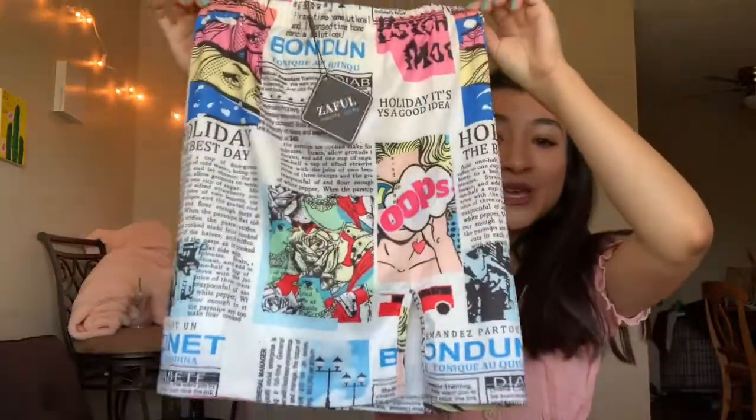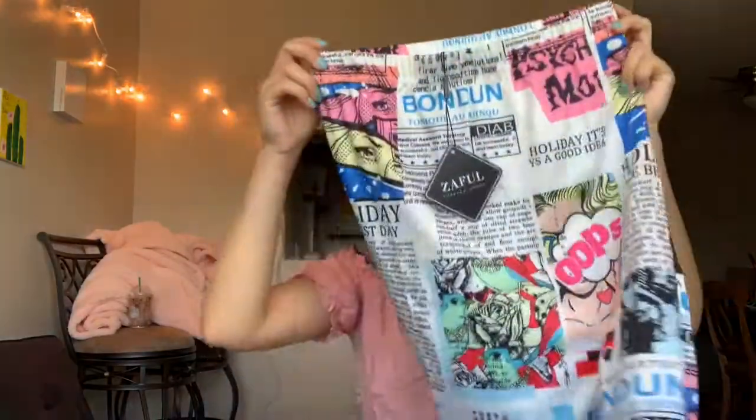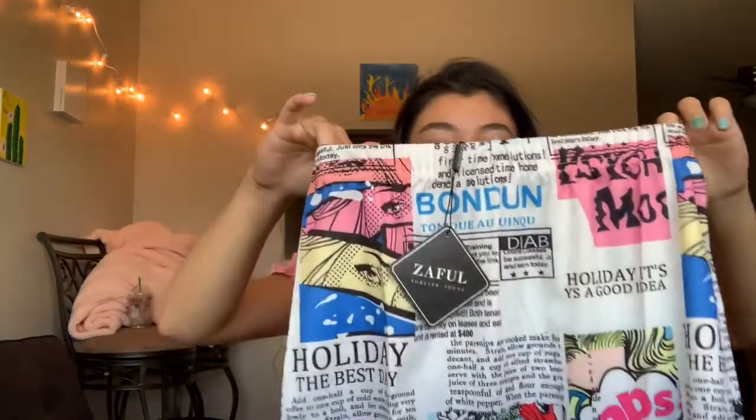The next shirt that I got, or not the next shirt, I think this is a skirt. And let's see how it goes. I just saw the skirt and I was like, oh my god, I can see myself wearing this. It's like a newspaper print skirt, like a comic book. I just thought it was super cute. I was like, I can definitely see myself wearing this.